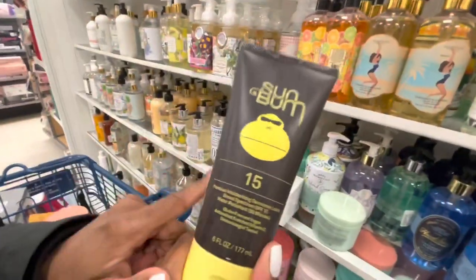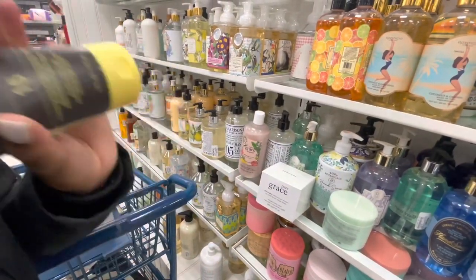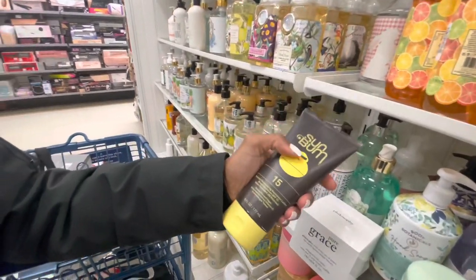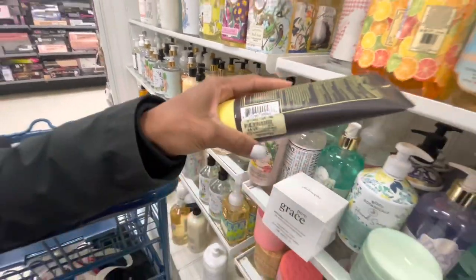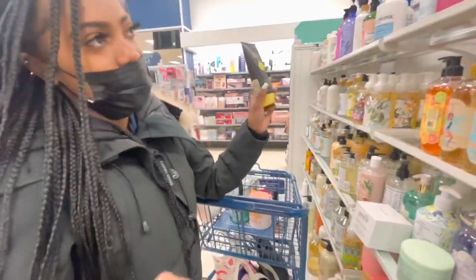Alright, sunscreen, please y'all. I understand we got melanin and all, but everyone needs to be putting on sunscreen every day, okay? And it's really important. So I'm gonna get this sun balm. This is SPF 15, I believe. Sunscreen is only $9.99. Everyone should be using it, so please buy it.